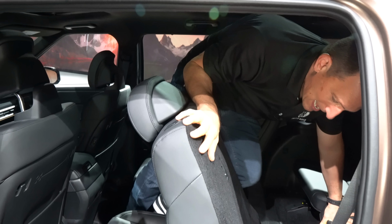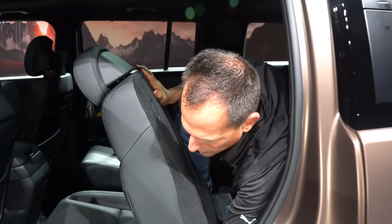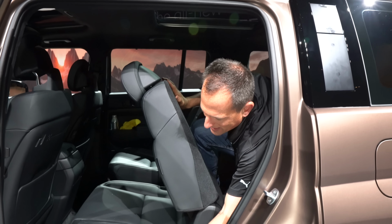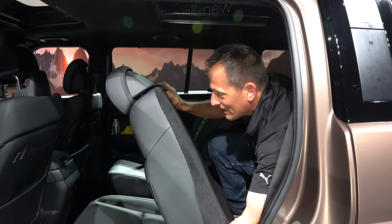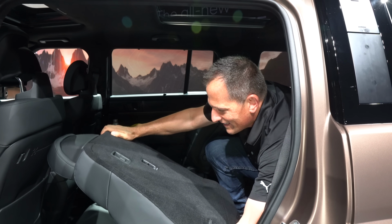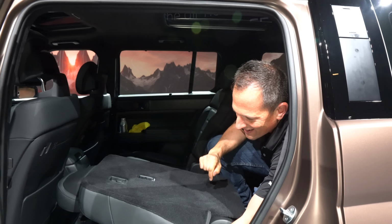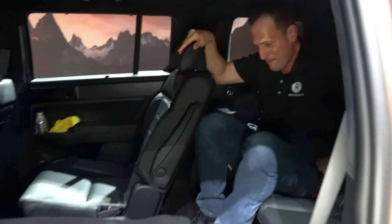And I'm gonna go ahead and move into the back. And then what we'll do is we'll just scoot it up a little here, just to get it a little bit out of the way. There we go. Oh, I thought I had it for a second. There we go. Look at that, huh? Down, down, down. Perfectly flat. So now I could sit back here.